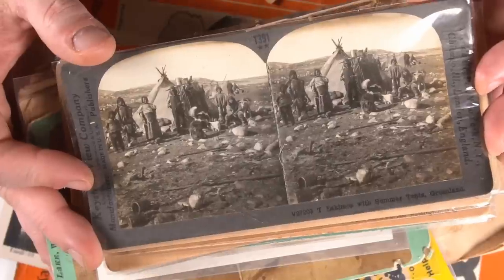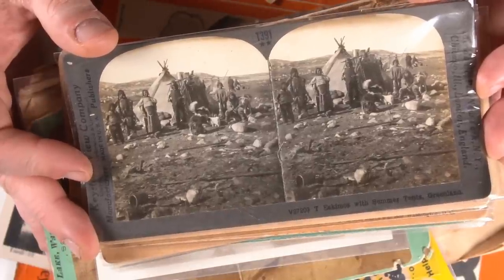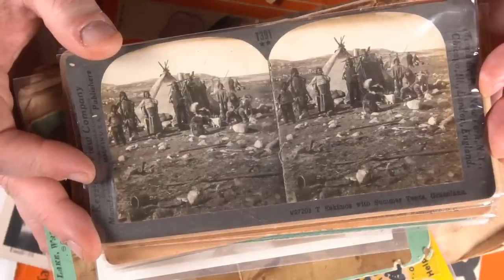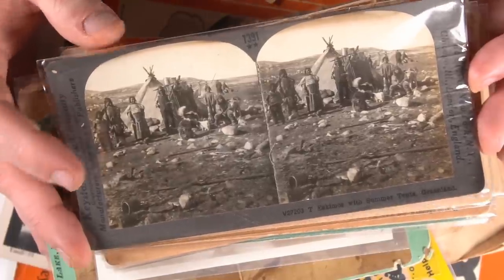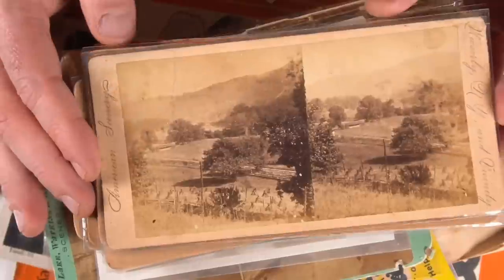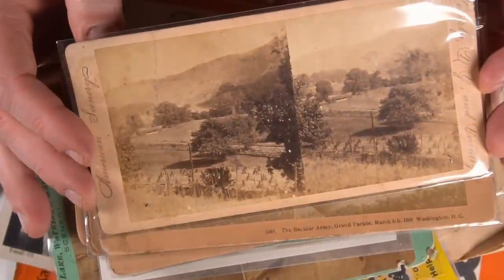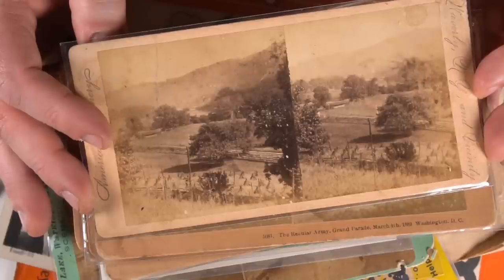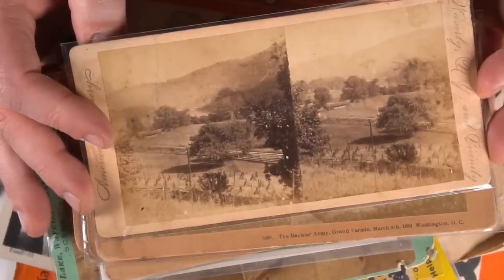But these are Native Americans. These sorts of things I usually get $35 or $40 for. Maybe not on eBay, but I still get that price range for these sorts of things. So these are the types of things that I look for. These are small. These are early. Some of these could date back to the 1860s and 70s. So these are excellent primo items.